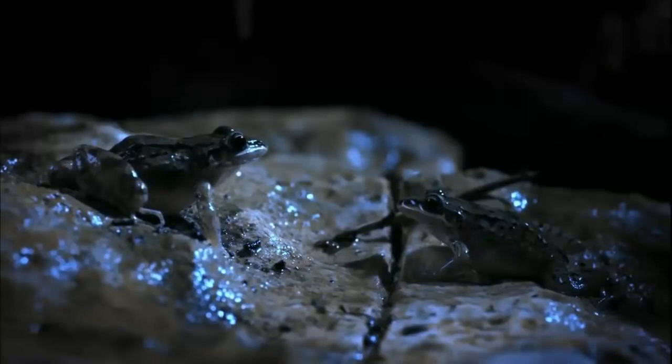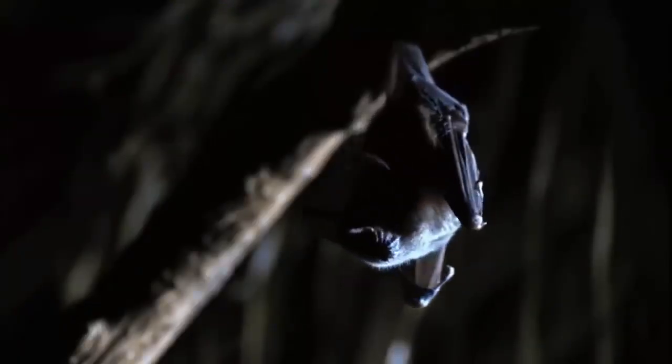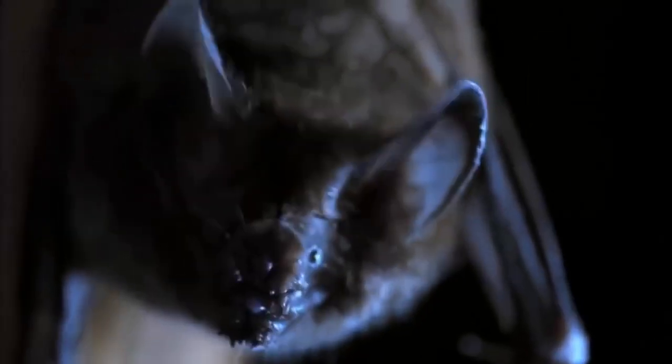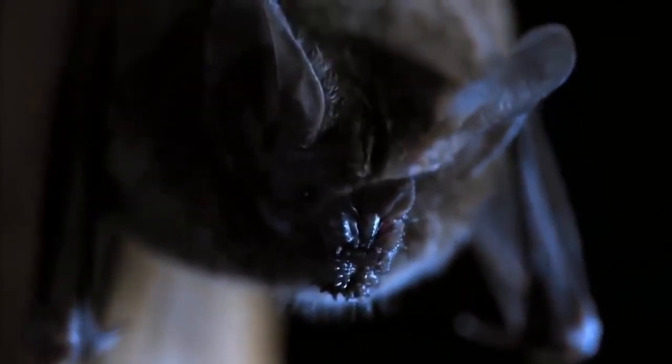In competition with other male frogs, the vocalizations increase, making the frogs more conspicuous, not only to females, but to predators too. The fringed-lipped bat has evolved its hearing to specifically tune into the calls of the white-lipped frogs. It's locking on to an auditory target.